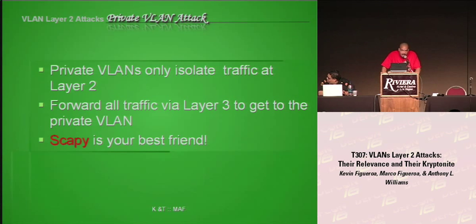The next three attacks I'm going to get into are private VLAN, VLAN hopping, and 802.1Q packet encapsulation tags. Private VLANs were made for isolating traffic between different VLANs. If traffic is sent from one VLAN to another via a switch, from switch to switch, with a router in the middle, that traffic is passed over through layer three. Putting that aside for one second, I just want to speak about Scapy.